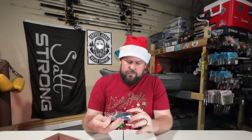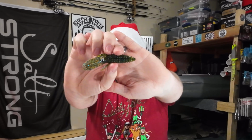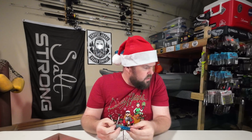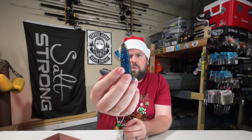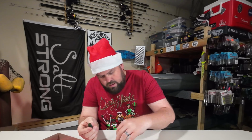All right, and box number 2. That looks like one of the heaviest boxes so far. Okay. These are the Carl's Amazing Baits Varmint. I'm not really sure what this color is, to be honest, but it looks like a green pumpkin on this side, and then green pumpkin with a lot of blue flakes on that side. And they all seem to be that way. I don't know if it's just the way they were poured or if that was intentional.